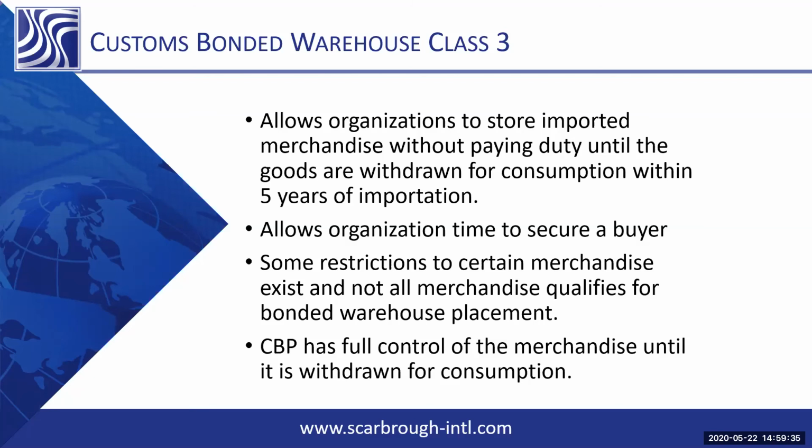There's also methods of actually not having to pay duty at all if this product is re-exported back out of the country. So it's definitely something to look into, talk to us about.